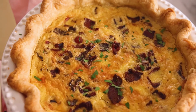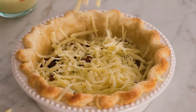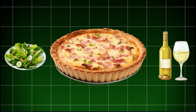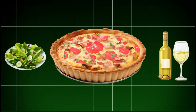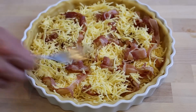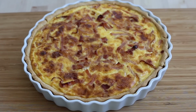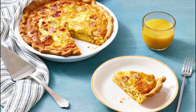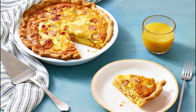even upscale afternoon gatherings. Let's not forget the presentation, often accompanied by fresh greens, a glass of chilled white wine, and maybe even a few cherry tomatoes for garnish. While quiche is still around today, the original Quiche Lorraine deserves a proper comeback, preferably with a side of chilled orange juice in a fancy glass.